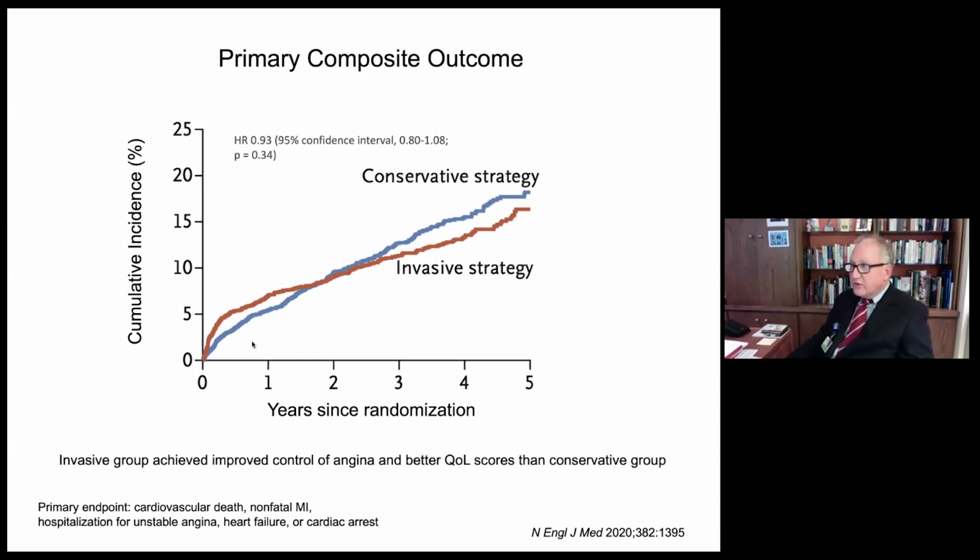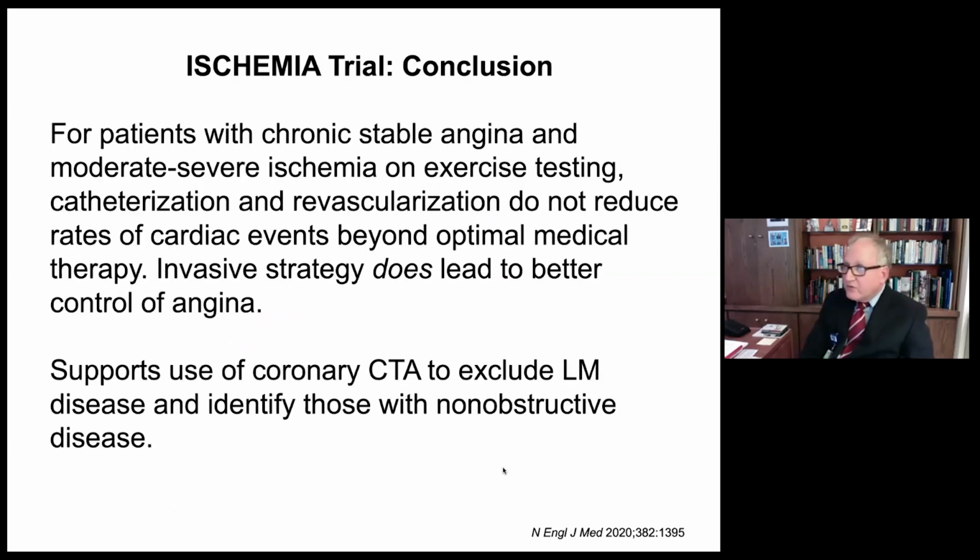The one thing that was different is that in the invasive group, there was improved control of angina and better quality of life scores on the questionnaires than in the conservative group. So the takeaway message from the ISCHEMIA trial is that for patients with chronic stable angina and moderate to severe ischemia on exercise testing, catheterization and revascularization do not reduce rates of cardiac events beyond optimal medical therapy. An invasive strategy does lead to better control of angina. So this study supports the use of coronary CTA to exclude left main disease and to consider optimal medical therapy without invasion in those patients who are otherwise stable.